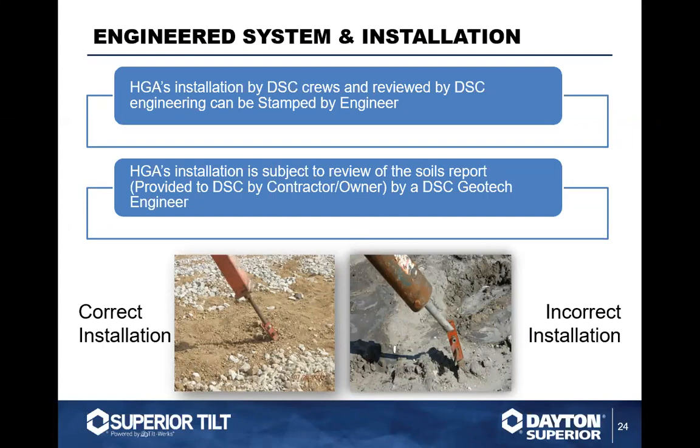When the HGA is being installed, it needs to be installed at the same brace angle that is on the panel book. So the HGA needs to match the brace angle, and there is a ±5 degree tolerance for that also. It's an inline system, so everything needs to be in line.